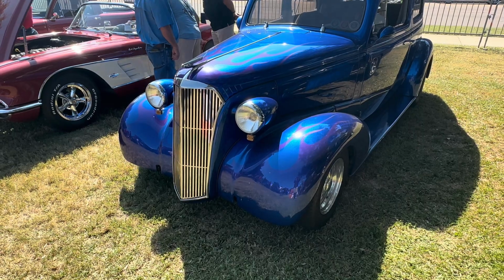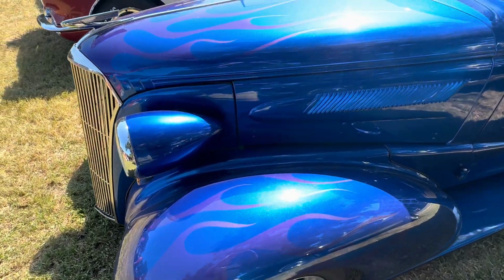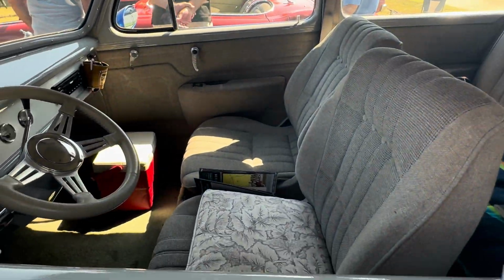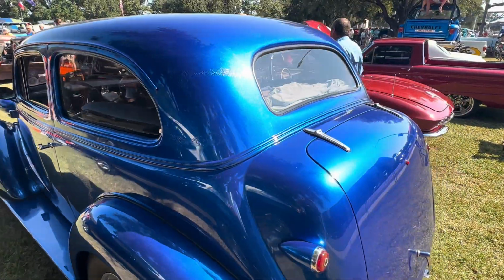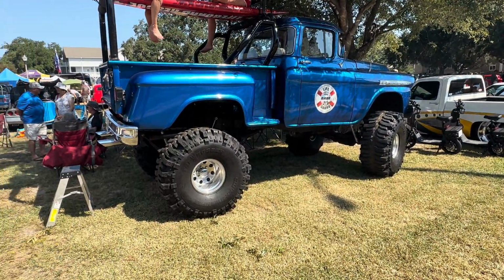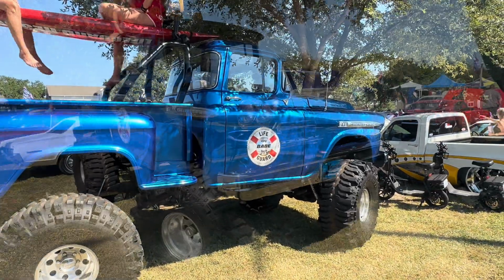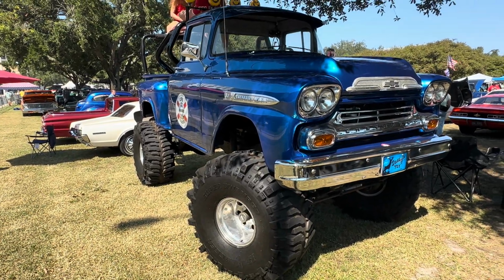How do you like the blue metal flake on this one with the kind of purplish looking flames? Now this is something I haven't seen before, but they got this truck really set up high, and there's two girls here on the surfboard up on top. That is too cool right there. I guess they chose blue for the color of the ocean, even though it's a little darker than it would be.